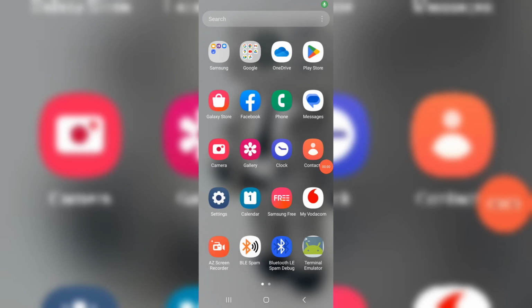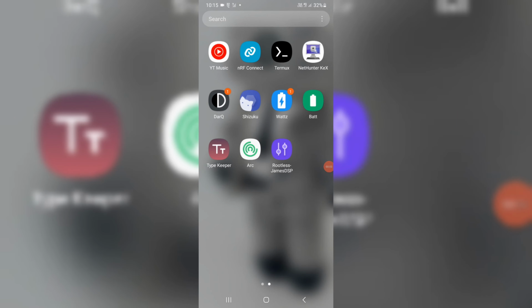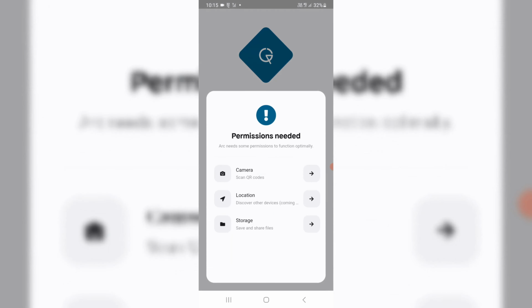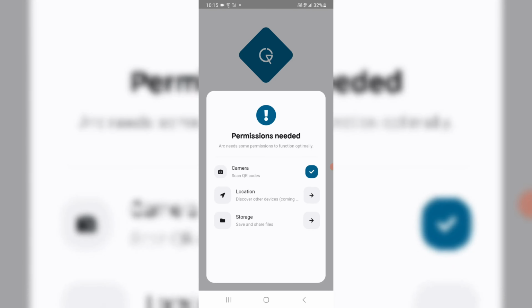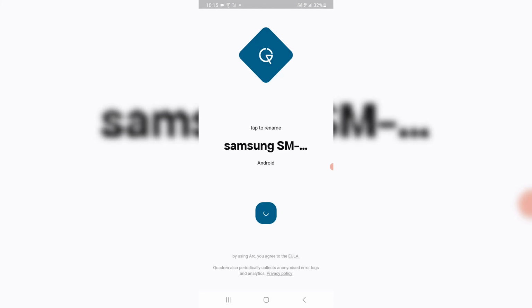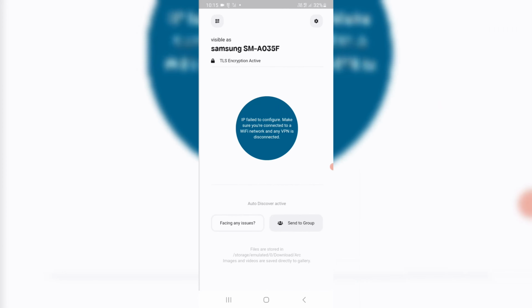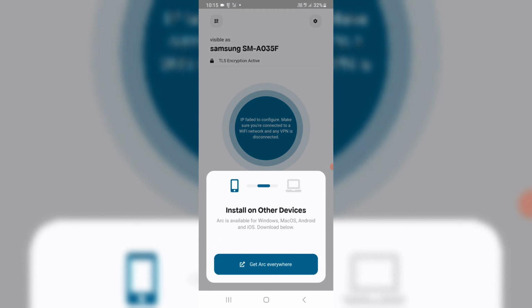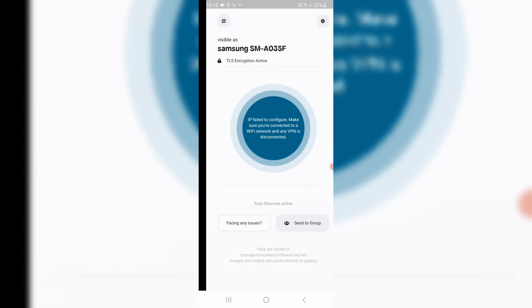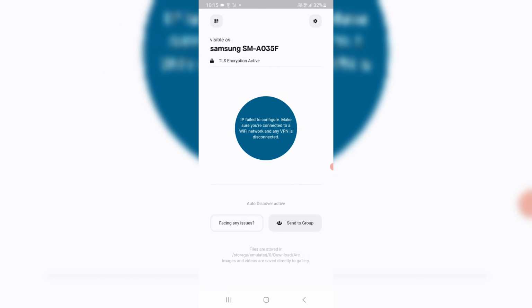The third app is called Arc, Seamless File Sharing. Arc is a file sharing application that overcomes the limitations of proprietary hardware and software to allow you to share files securely across all your devices with the easiest user experience. It will let you share and transfer files of all kinds: photos, videos, documents, PDFs, Photoshop files.